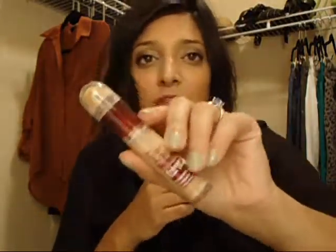Really all of these items for October I really love, and will continue to use them throughout the next month. I know I say that all the time, but when I find something I really love, I stick with it. I don't really like to change it up, so I really recommend this. And this is the Maybelline Instant Age Rewind Dark Circle Eraser.